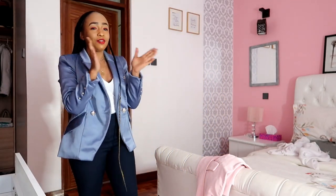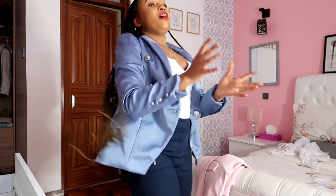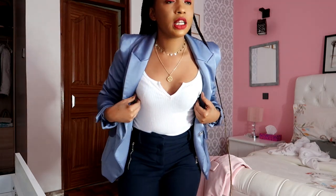Outfit numero dos is this one that I really like and I love. So first thing I have done is taken this white top with a V detail. I got this from Mr Price. This was from Dubai, and the pants are also from Dubai.